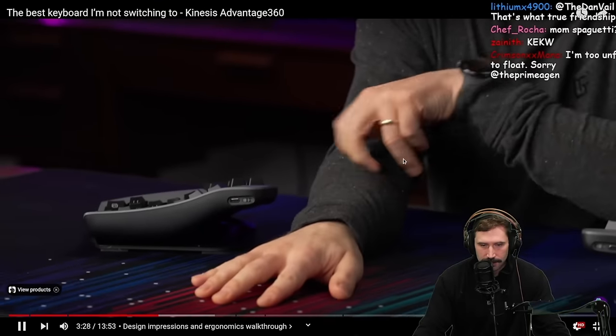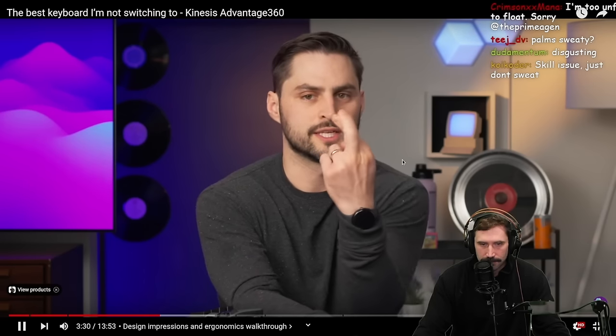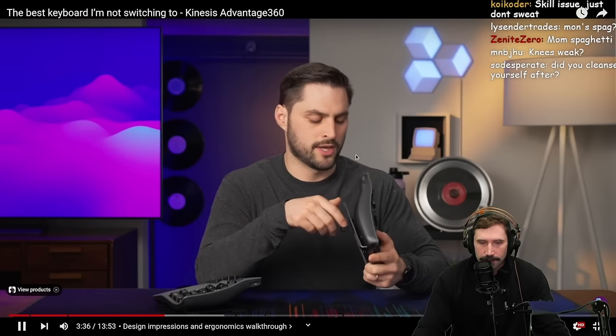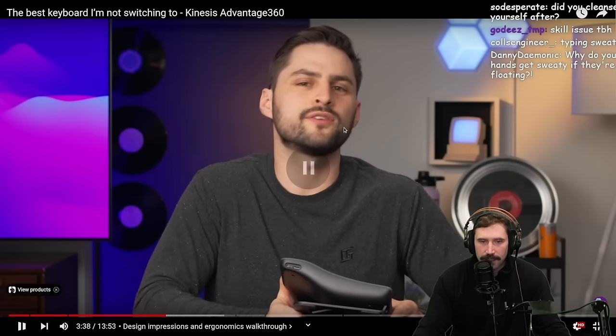Pronation, which is when your hands are like this, the two bones in your arm, the radius and the ulna, they scissor and they pinch tissue. This is the one that I feel the most, and this is also the way that this keyboard has improved probably the most.